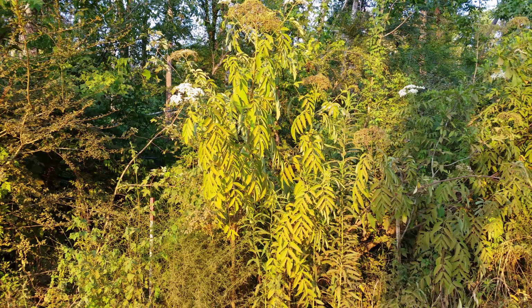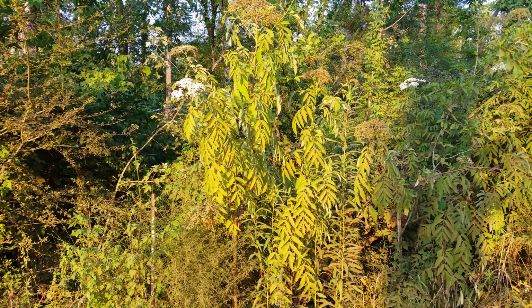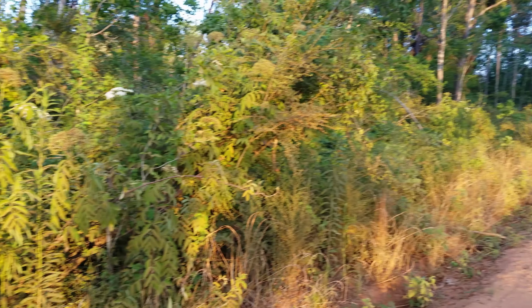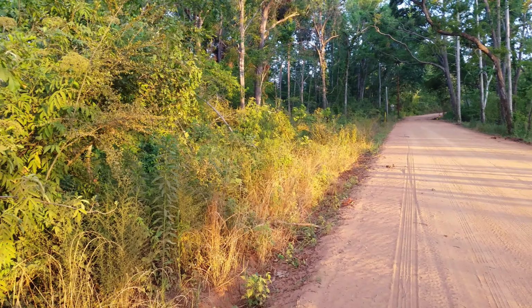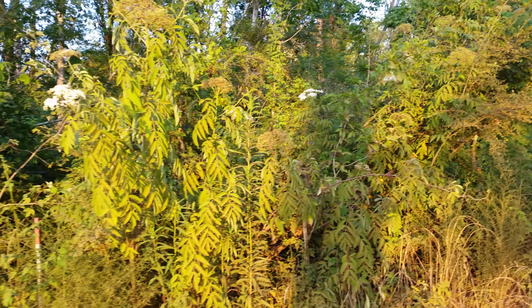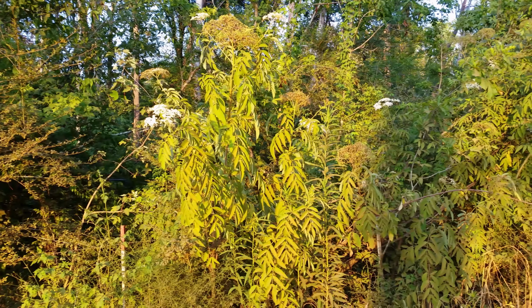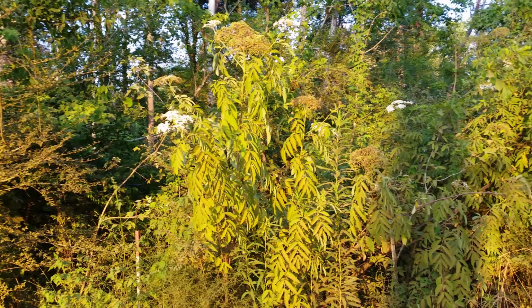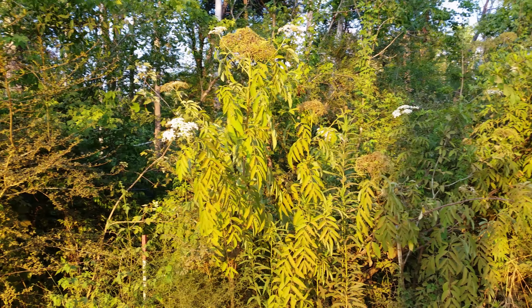Elderberries grow very well in wet climates or partially wet climates. As you can see, we are very close to a bridge, kind of in a low spot. Elderberries are very common in the Florida Panhandle and South Alabama.